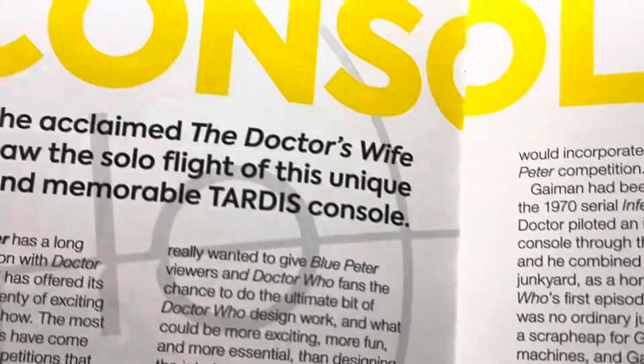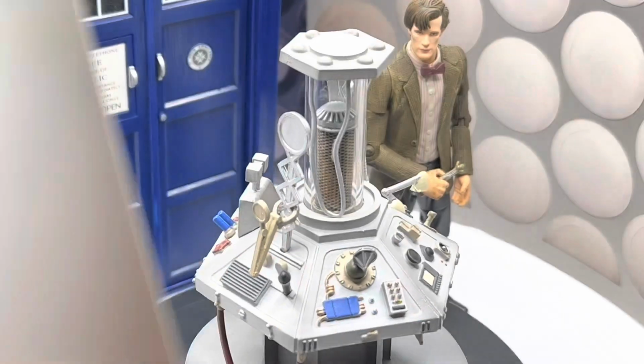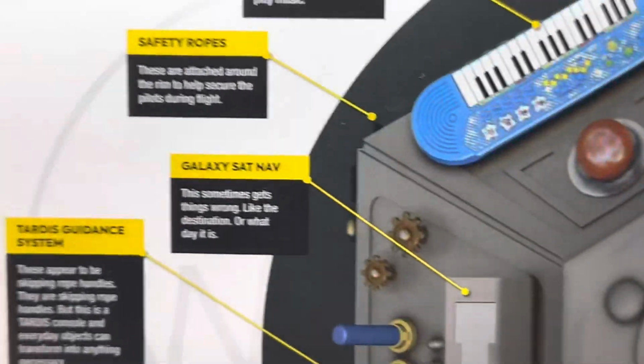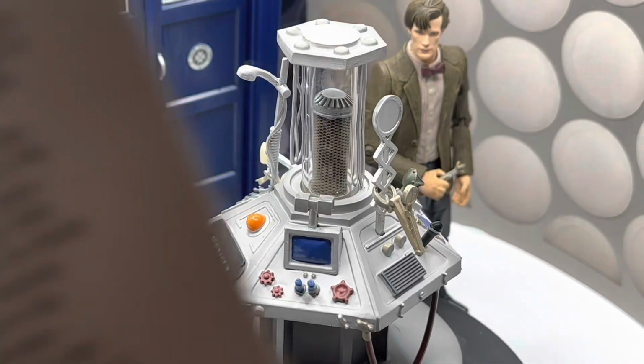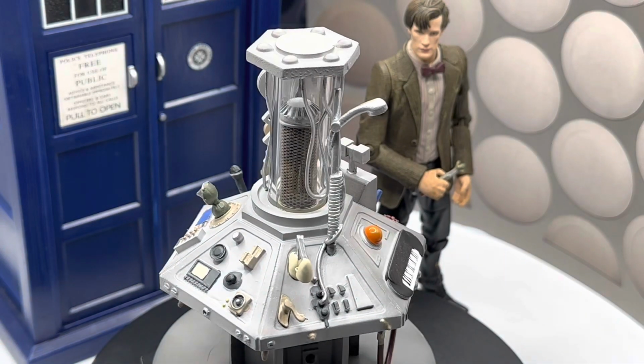So, you know, I do think a lot of these things were made, they were produced. There's some nice picture-esque work from that. There's a breakdown of the various different components of that TARDIS, and you can see what everything does. It's always nice to read high quality magazines, and not huge amounts to read, but it's a nice magazine.